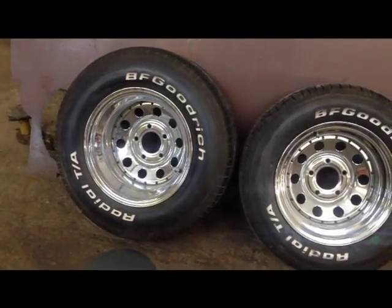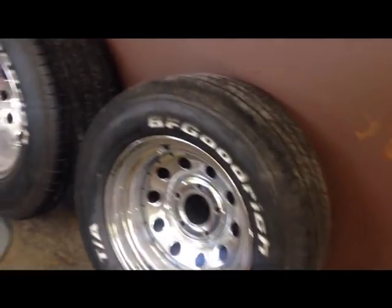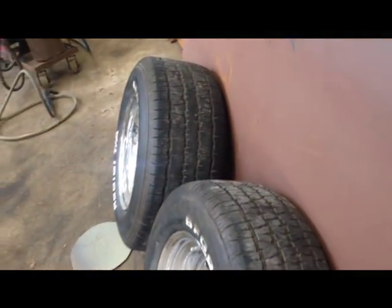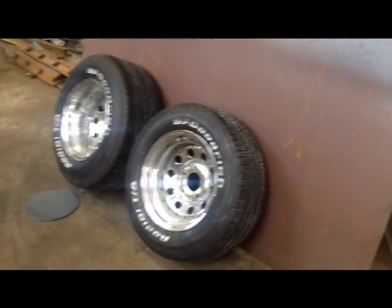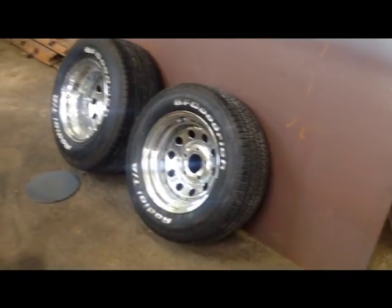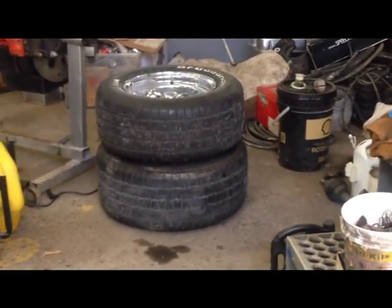Hey, I figured I'd show you guys these. We picked these up off Sandy. The square body Chevy, I helped out pull the motor and tranny, and he gave me the tranny. Well, we traded some parts that he needed. So we've now got some wheels and tires for Abby's truck. Yay!